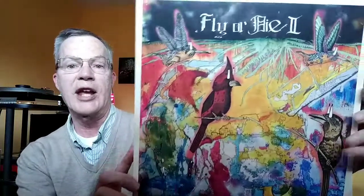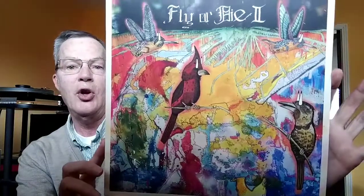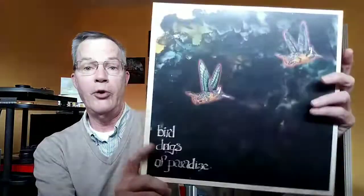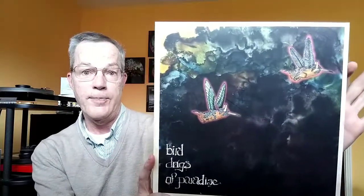I'll show you this cover again. You can see that the birds on the cover, they have horns. It's a really awesome cover, and I'm going to have to look at this for a few more hours before I can fully appreciate it, I think.